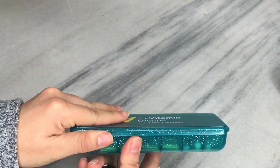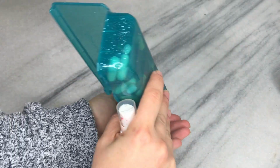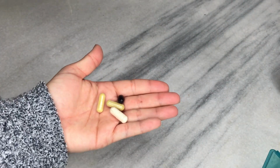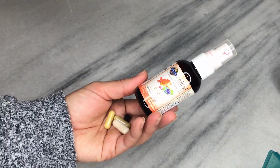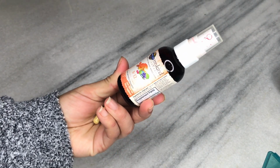And once I have something in my tummy, then I can take my vitamins. I take an omega-3 pill, and I also take a multivitamin and a cellular vitality complex. I also take a spray of B12 because it gives me an energy boost.